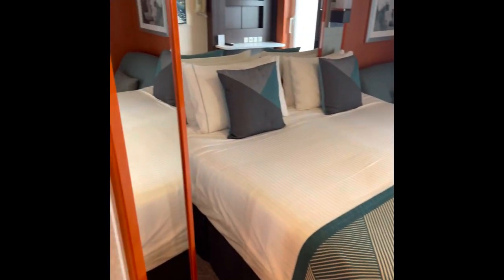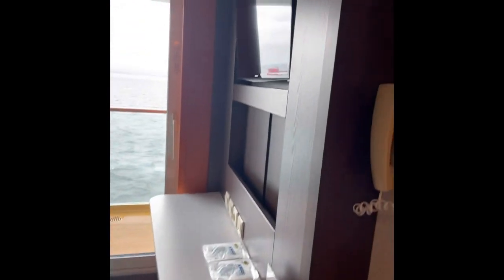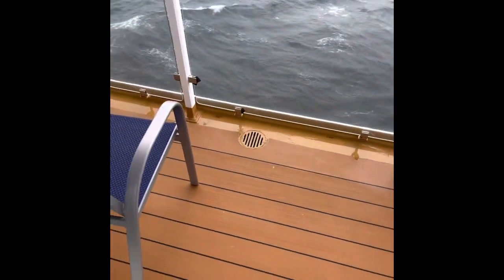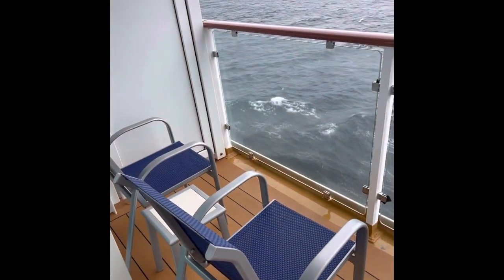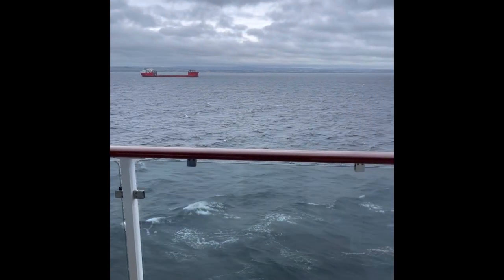Come in, you have your queen size bed, a little love seat in front of your TV. And then, of course, your balcony. Sorry about that. That door does not open the easiest. And then your couple chairs. And then your view. And that was our balcony.